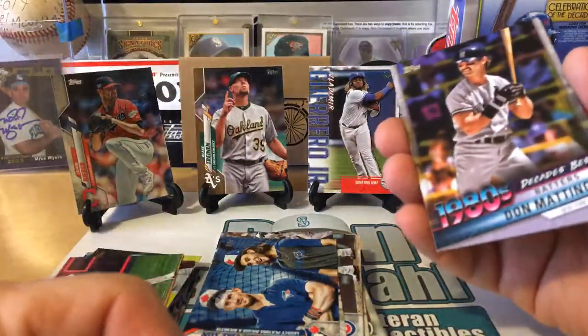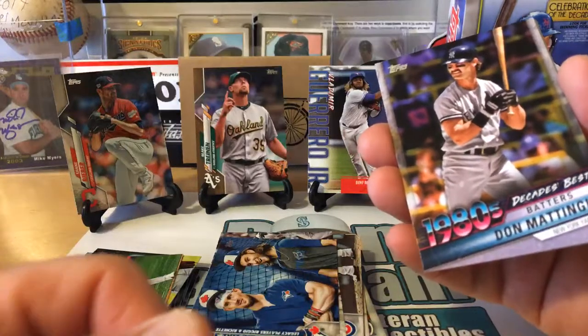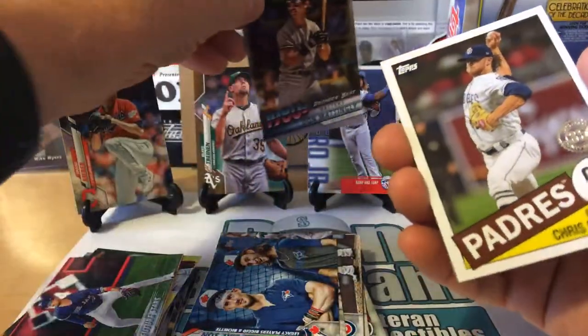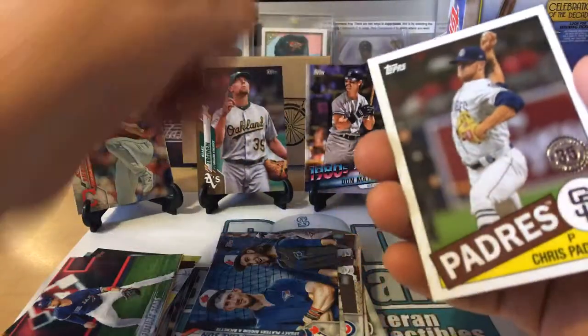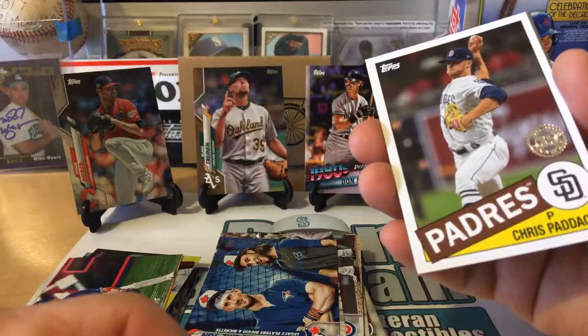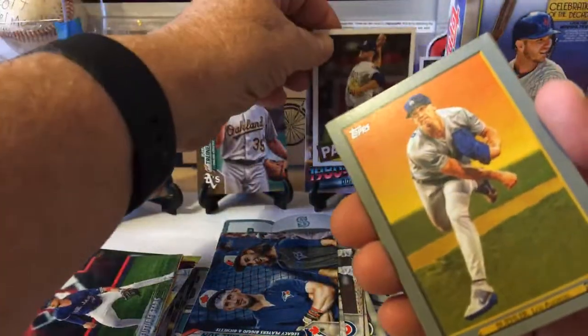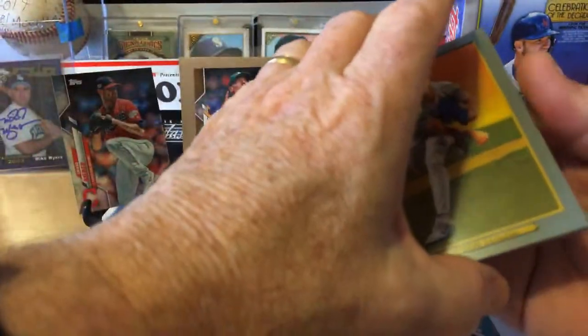All right. Then we've got our 1980s decades best, Don Mattingly. Oh, there we go. A 1985 throwback card. Chris Paddack with the San Diego Padres. And now next we've got our turkey cards coming up.